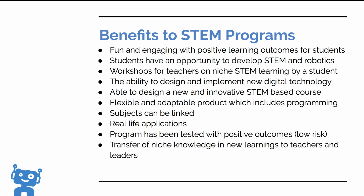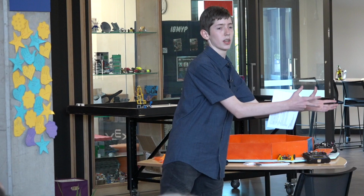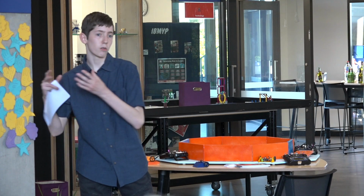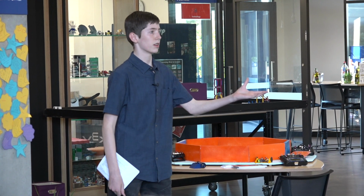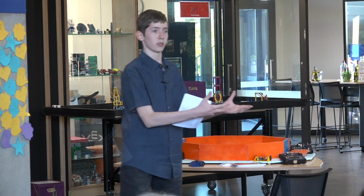Benefits for STEM. Like everything, there are lots of benefits, but one of the big things that differentiates it from most other programs is that it allows you to have your own user experience. If you want to design a wedge, you can do that. If you want to design a weapon or an axe, you're allowed to do that. It's all up to you. It's all your way. Whatever you want to do, you can do.